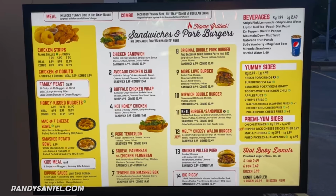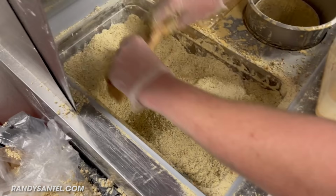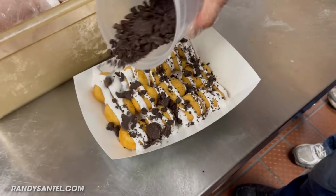That was delicious, just like that sandwich. They have so much on their menu, and like I said, everything is pretty much made from scratch, including these donuts. And then it's frosting or what's on it? Marshmallow cream. Let's dominate.